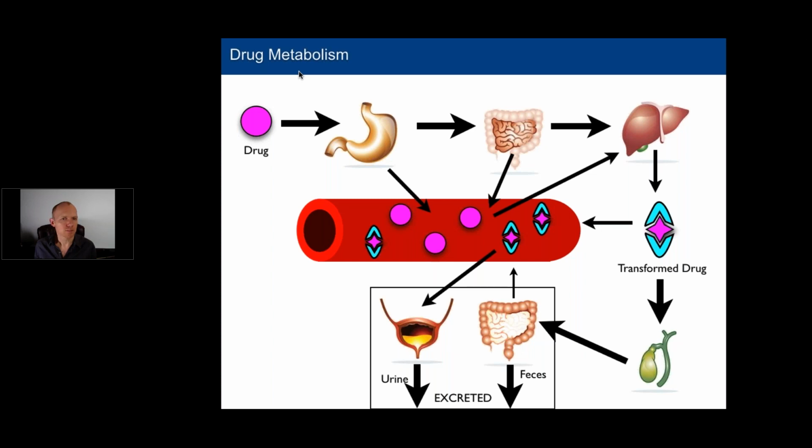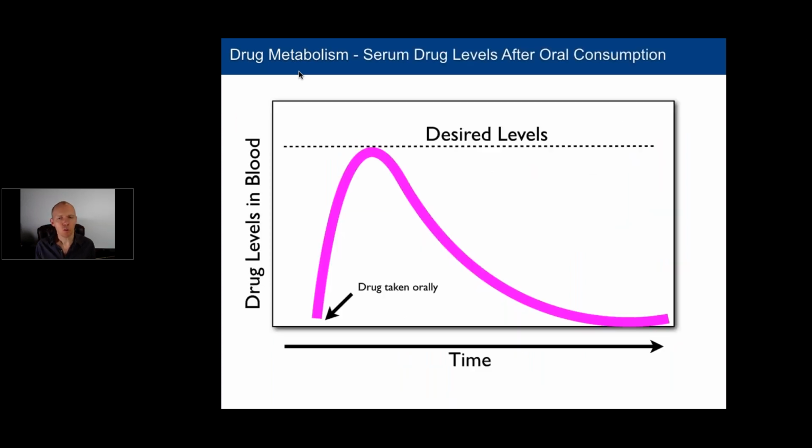It's pretty complex. So what basically happens is when you take a drug orally, there may be no drug levels in your blood for the first little bit, and then as it becomes absorbed, you'll get a peak over a period of time, and the kidneys and the bowels start to excrete the drug. Over a period of time, the levels in the blood will start to drop.